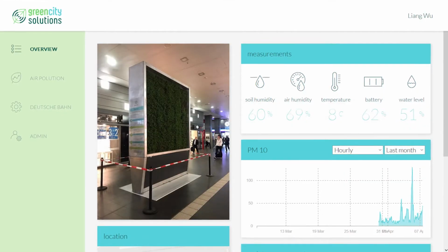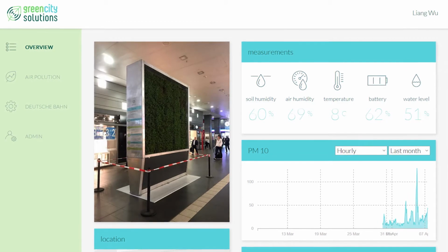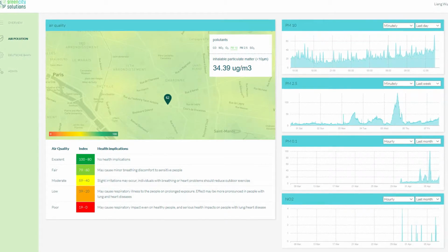And here you can see one unit, for example, for the Deutsche Bahn in Germany. You can access the maintenance data from the dashboard for the clients, but also for the public. So every person can see what this thing actually does, which is extremely important. And here you can also see, as we measure air pollution, what the general air pollution level in the city is and how much it is lowered by the CityTree.